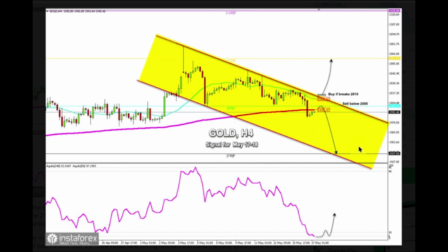Gold, sweet gold. We've got a trading plan for this commodity asset presented by Dimitris Tsapas. Early in the European session, gold is trading around 1992, below the 200 EMA and below the 21 SMA. On the chart above, we can see that gold is trading within a bearish trend channel formed since May. Yesterday in the American session, gold reached the low of 1986.